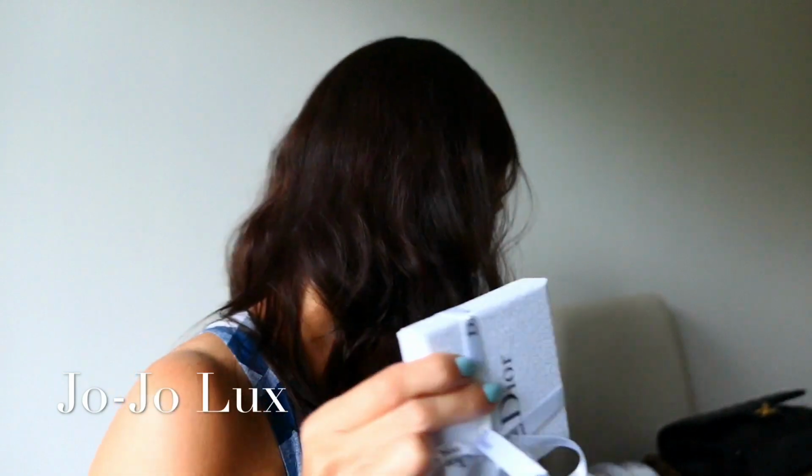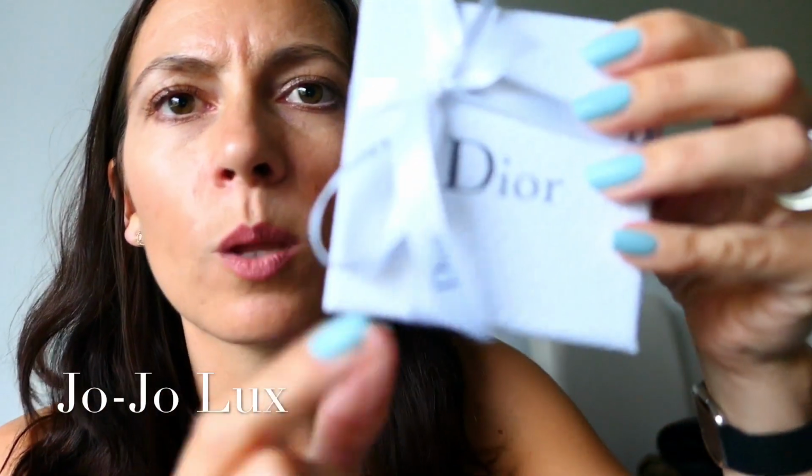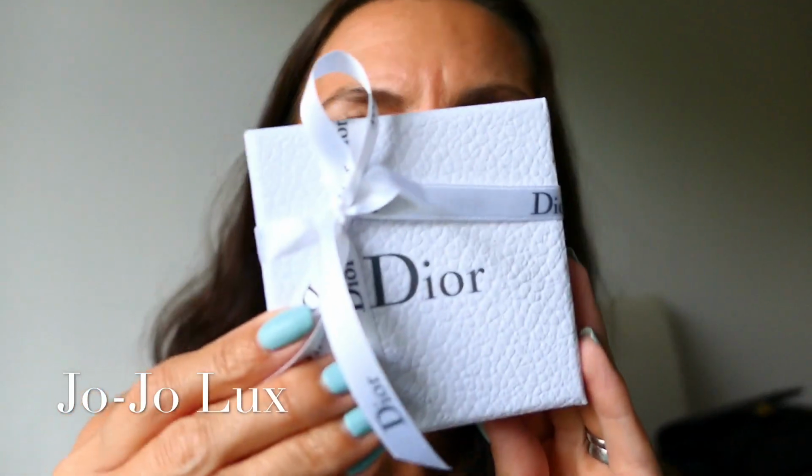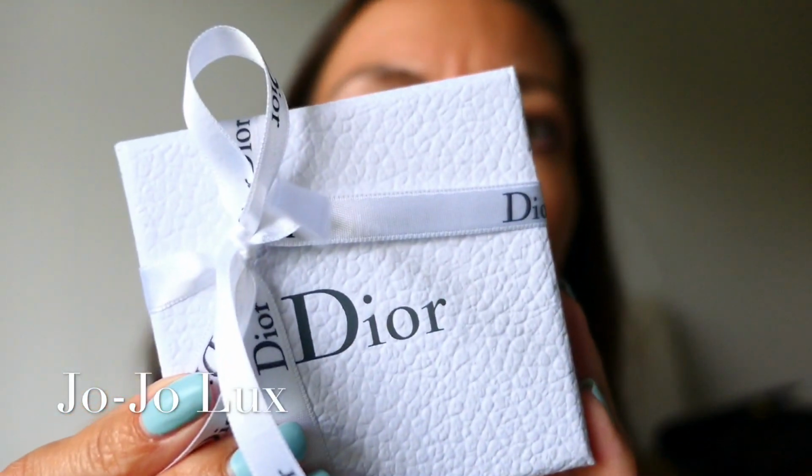Is this my first? Apart from makeup, this is my first ever jewel purchase. How exciting. And again, everyone says this, but I love the jewel packaging. It's just such lovely quality. You can see it on that box there. You've got almost like a pebbled effect. Slightly pebbled. So anyway, let's undo the bow.